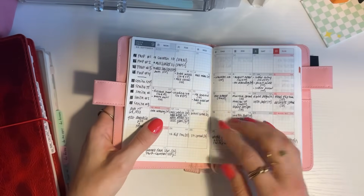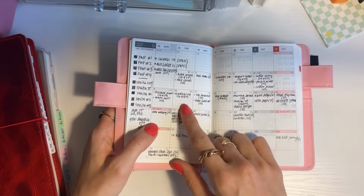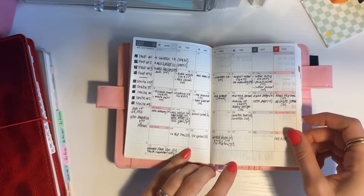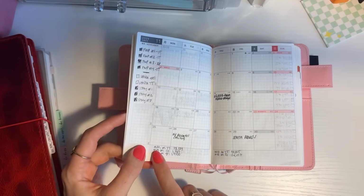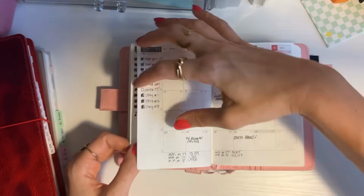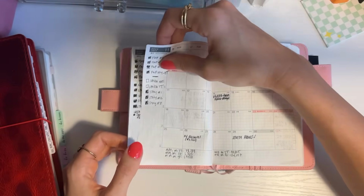So in here, I really just write what I posted each day. I don't know if I'm going to keep up with this because I'm honestly not keeping up with it now. But I like to also, at the beginning of every month, write my stats for each channel. So mostly Maddie on TikTok, Instagram, YouTube. And then when I flip through each month, I can see very quickly what my growth was on each account. I think that's really cool.